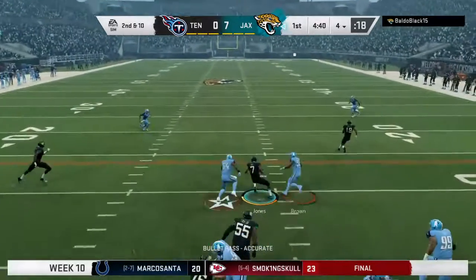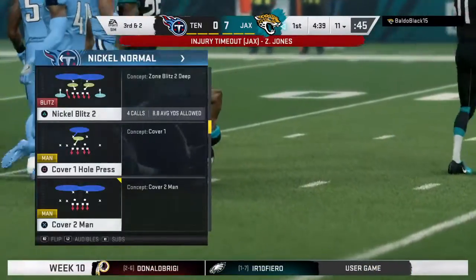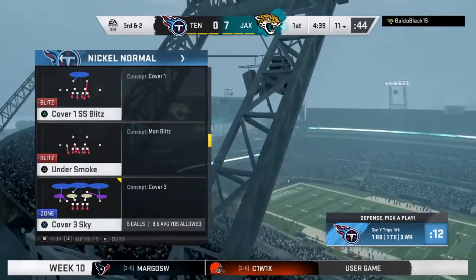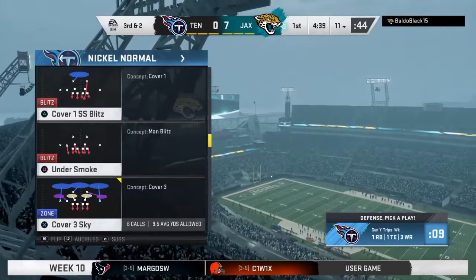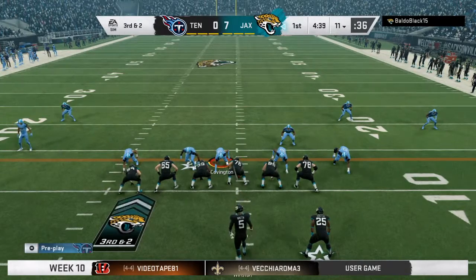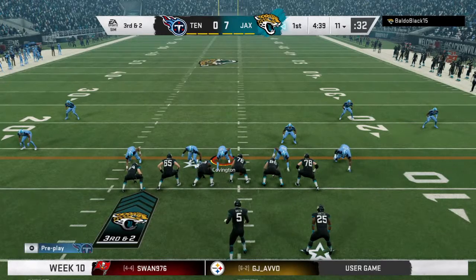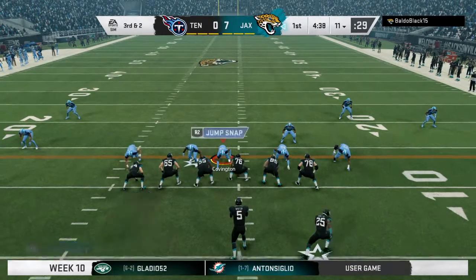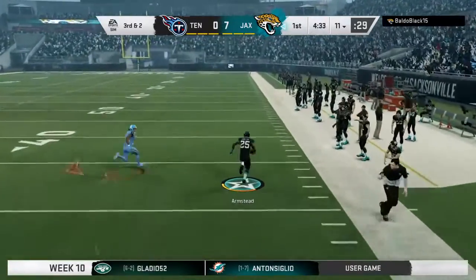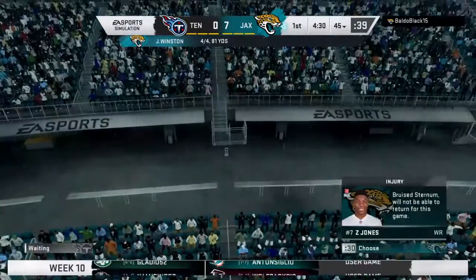Back near his own goal line, Winston. He'll get this one complete to Zay Jones. And they'll get him down right at around the 11-yard line. Second down pass play got him 8 yards. Now they've got a 3rd and a couple remaining. From the shotgun, it's Winston. And he's going to find his man out of the backfield. That's complete. And they'll get it all the way up about 5 yards shy of midfield.